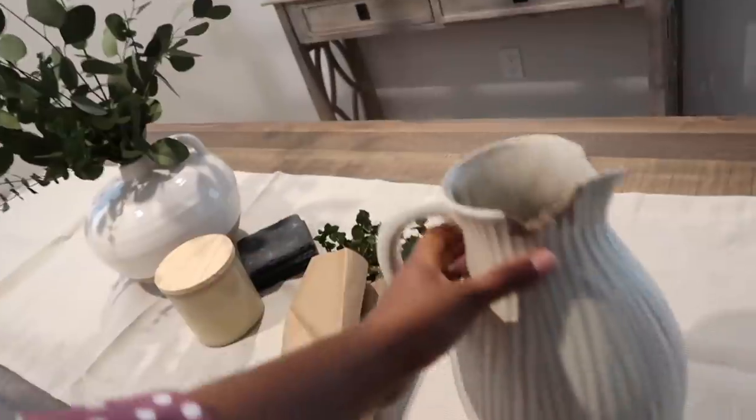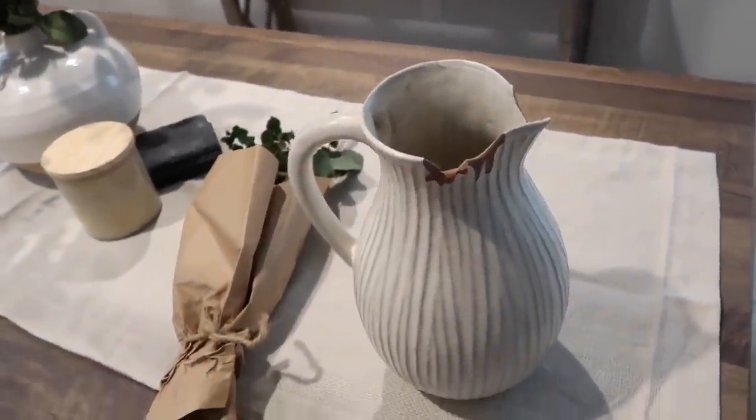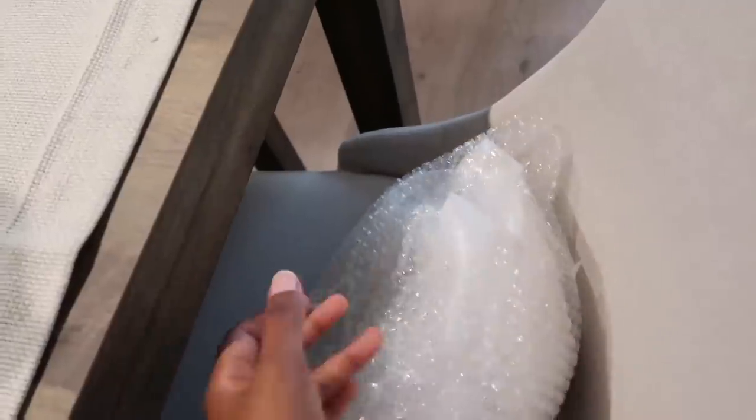It literally would have gone with everything in my house, and there's no way of putting it back together because it's not even big chunks, they broke in tiny little pieces, so there's no way I could fix it. So now I have this broken one, which you guys can hear. This one at least came bubble wrapped, but oddly enough came even more broken. This one didn't even have bubble wrap on it. They literally just had that thin film.